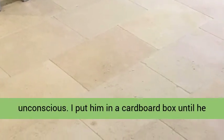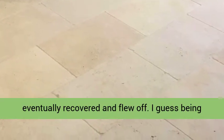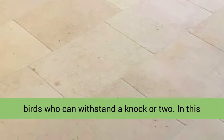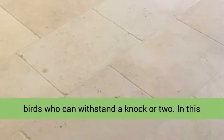I guess being able to drill into trees makes woodpeckers tough birds who can withstand a knock or two. In this job, no 2 days are the same. You never know what's going to happen.